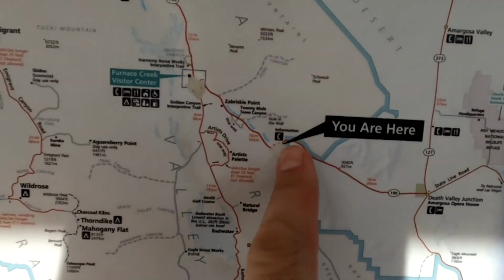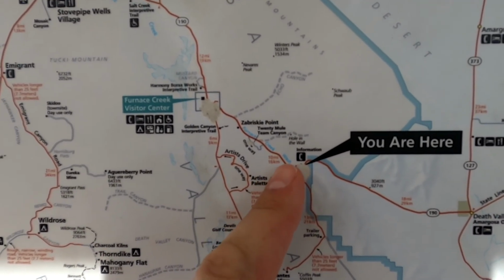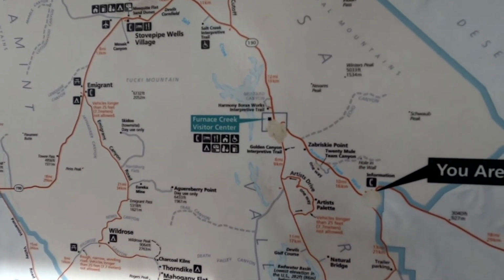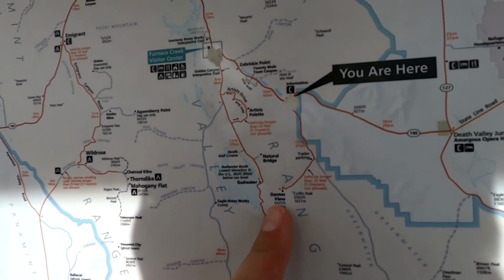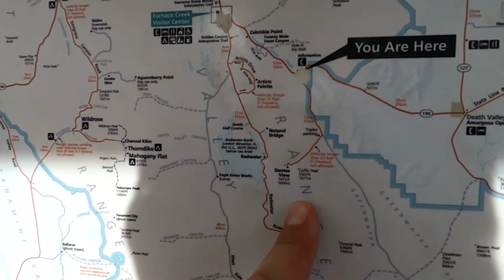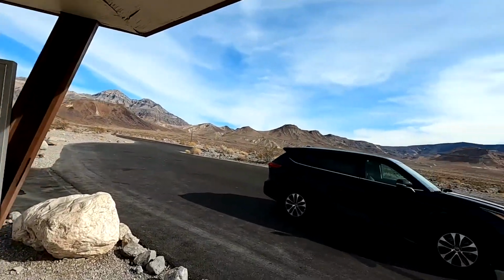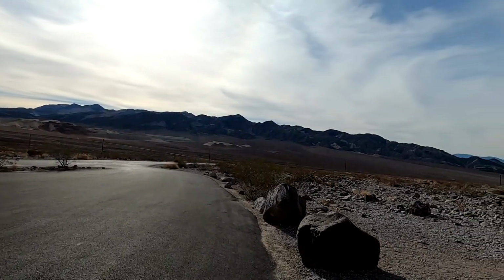Okay, you are here. So here they want us to stop at Zabriskie Point. What was the other one? Dantes View. Yeah, there's Dantes View there, to the left. Okay. Well, we'll have to decide what we're going to do here. Well, this is what it looks like right here.